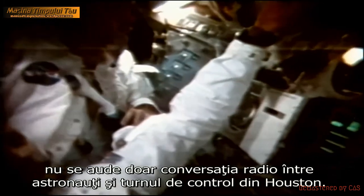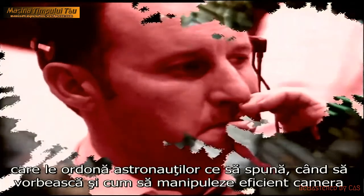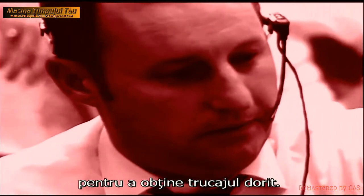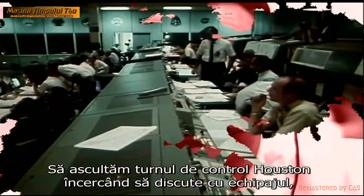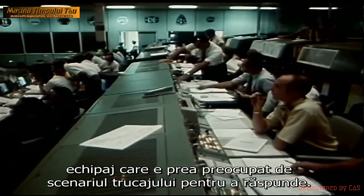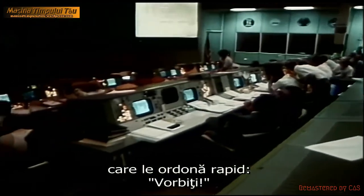In this never-before-seen or heard footage, not only is the radio conversation between the astronauts and Houston Control audible, there is a secondary, private conversation taking place between the crew and a third confidential party, prompting the astronauts with what to say, when to speak, and how to effectively manipulate the camera to achieve the desired misleading effect. NASA claims that the Houston transmissions were the only ones taking place with the astronauts. Listen now as Houston Control initiates a conversation with the crew, only to find them too preoccupied with the behind-the-scenes trickery to respond. Moments pass and the oversight is picked up on by the clandestine third party, who quickly prompts them with talk. Immediately, Neil Armstrong speaks.